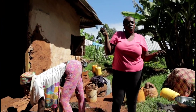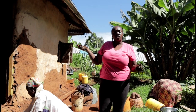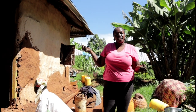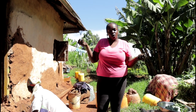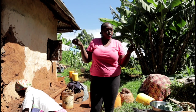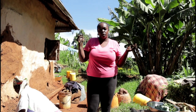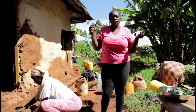So guys, we usually collect the cow dung from every homestead, whichever has a cow, and then we do this. So the smell from the cow dung chases away the jiggers and small insects.